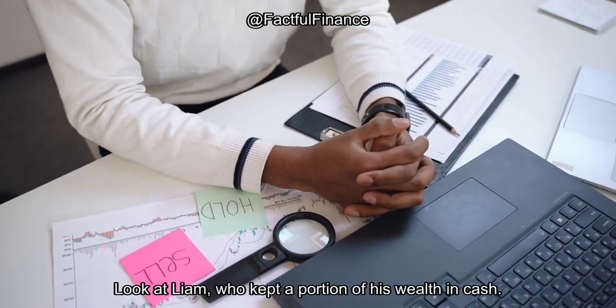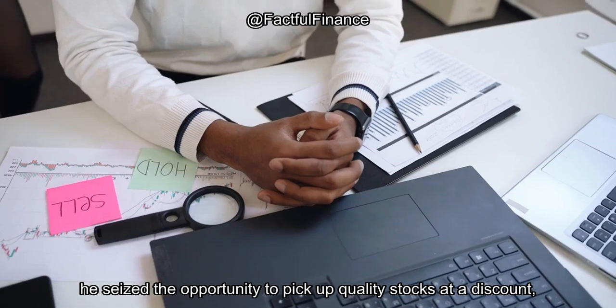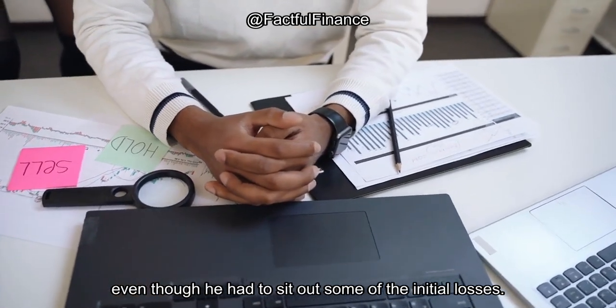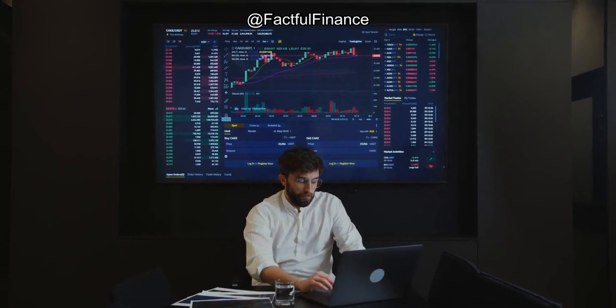Look at Liam, who kept a portion of his wealth in cash. When the market dropped by 10%, he seized the opportunity to pick up quality stocks at a discount, even though he had to sit out some of the initial losses. His patience paid off as he bought key assets for a fraction of their prior value.